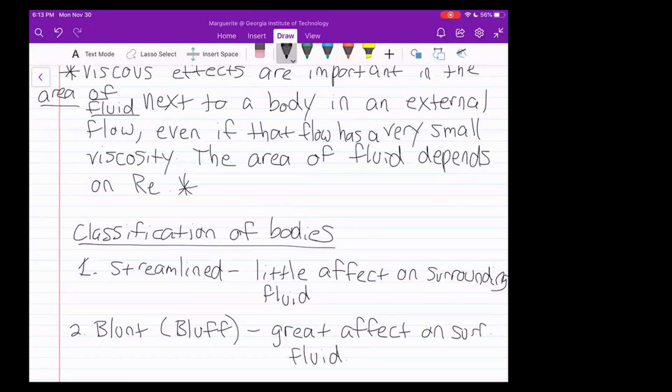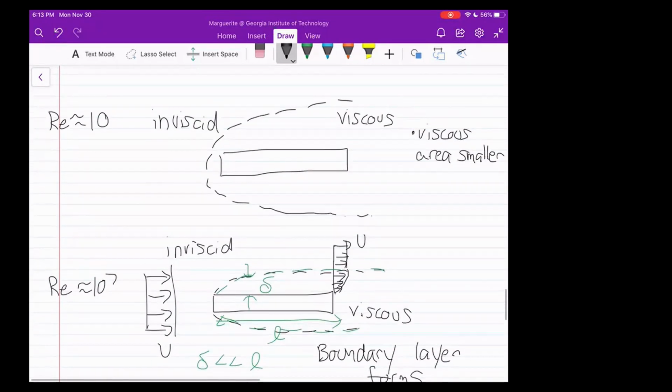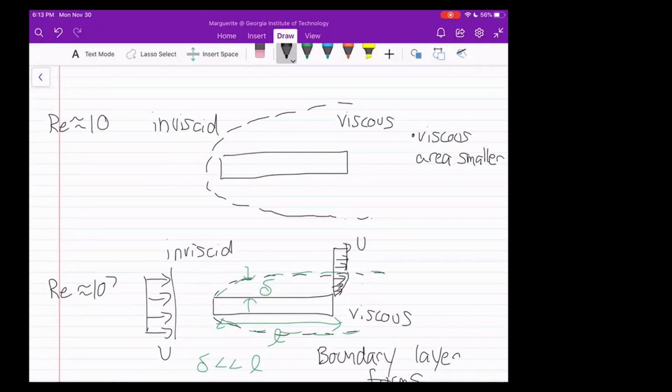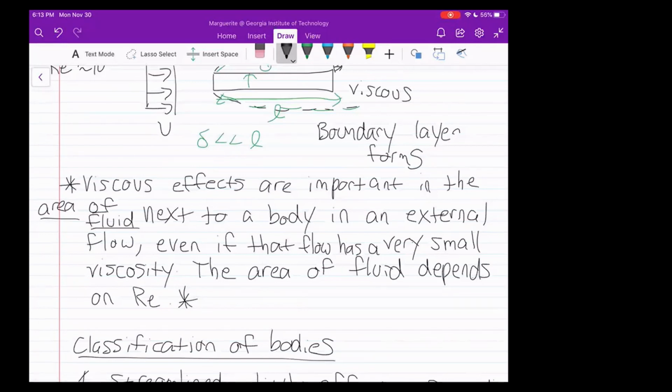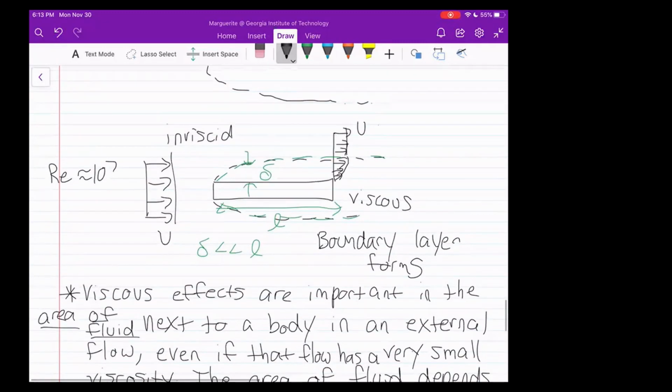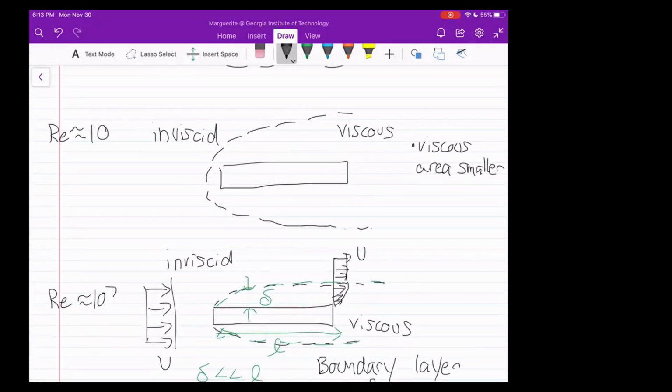So I have one last poll for you, again from the same link as before. Looking at these two bodies, which one do you think is blunt and which one do you think is streamlined? Specifically in the poll, do you think a flat plate is streamlined or blunt? Remember, streamlined means it doesn't have a great effect, and blunt means it does. Oh, it's 50-50 right now.